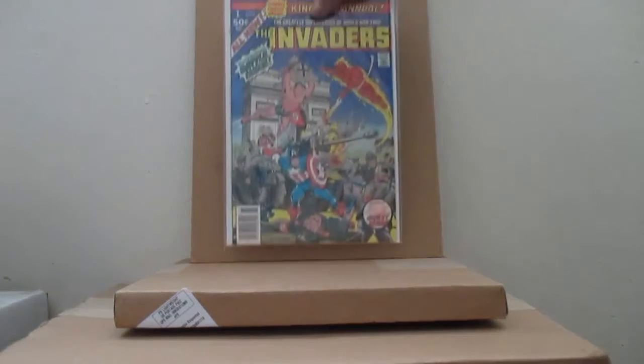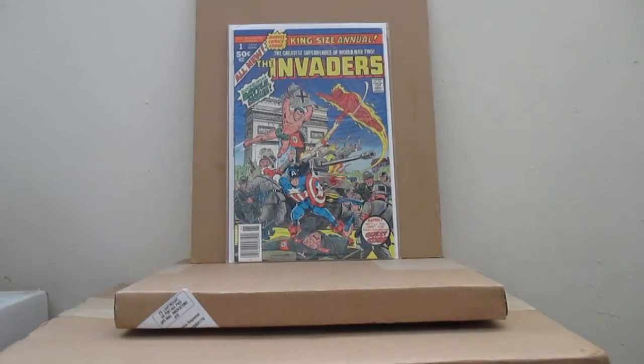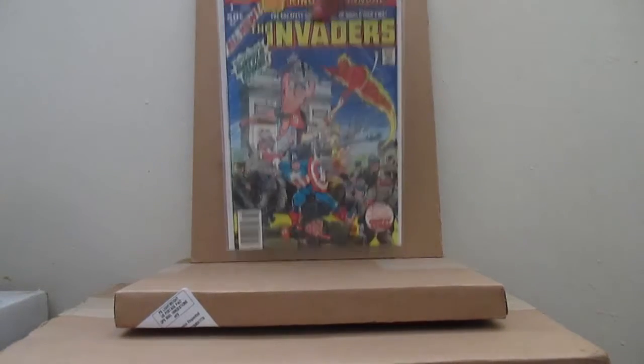Next issue. Been wanting to get this in my collection for a while. I'm a huge fan of the Invaders. There is another king-size issue of the Invaders. I intend to get that, but I want the entire run of the Invaders. This is the king-size Invaders annual. They only made one of those, and that's it. It continues on from 13 or 14 or something like that. Yeah, 13 or 14.